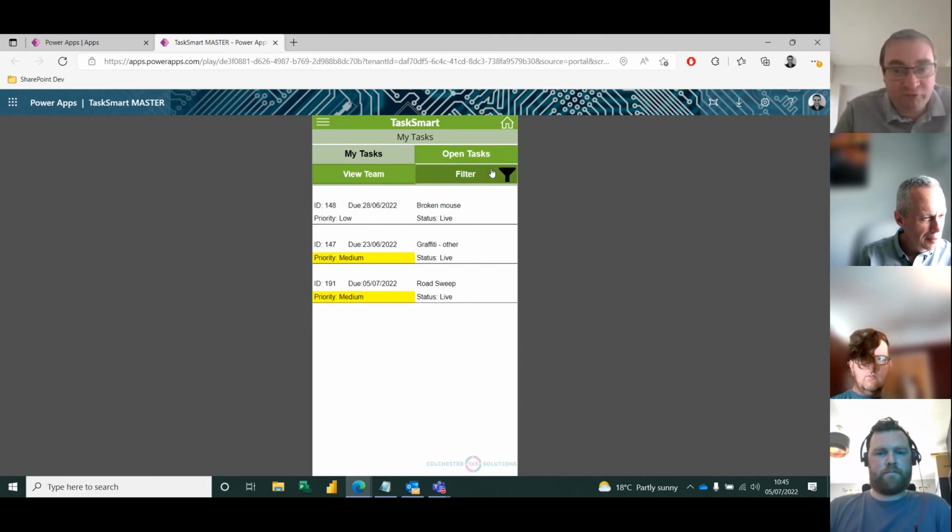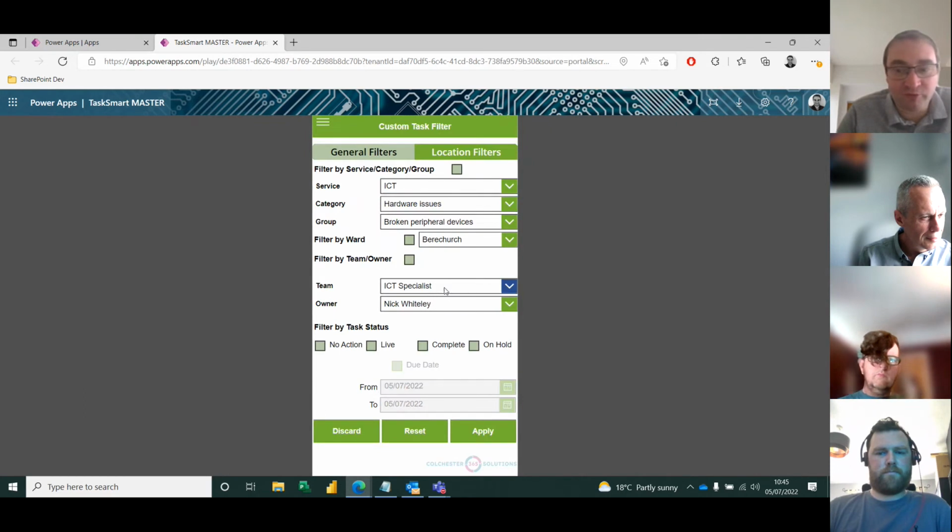So we can also filter. Okay, this is still being worked on at the moment. There are some additional filters to be added in.